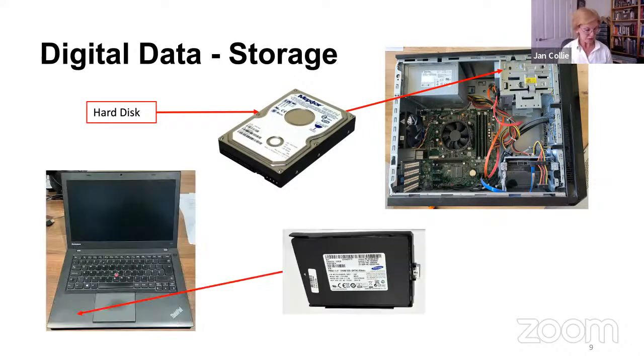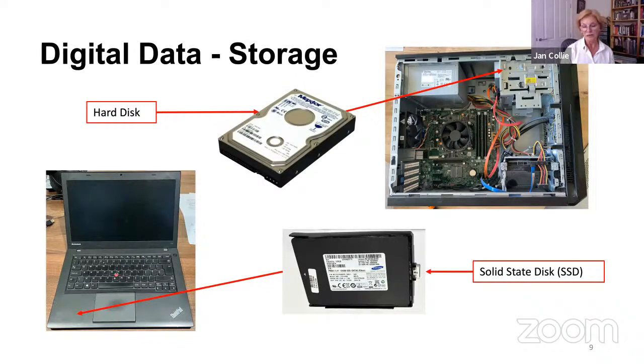On something like a laptop, in particular a modern one like this, the information is likely to be on a solid state drive. So there's no moving parts in a solid state drive. The data is all on a chip. And all that data is in noughts and ones, basically, binary.